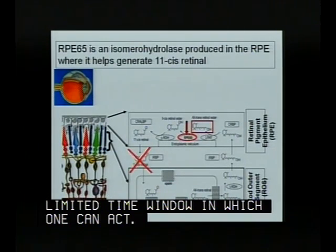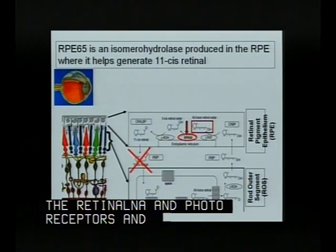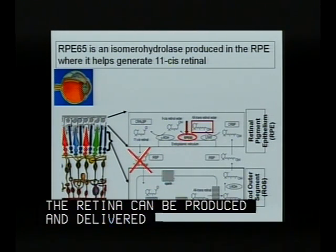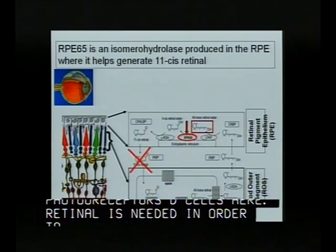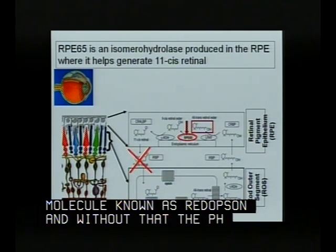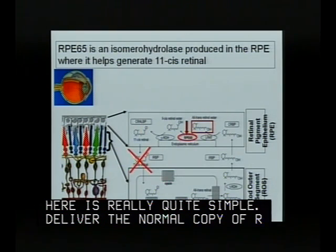The RP65 gene is produced in the retinal pigment epithelium. Shown here is a cartoon of the retina with the retinal pigment epithelium and photoreceptors. And there it performs a function which is important in recharging vitamin A so that 11-cis retinal can be produced and delivered to the photoreceptors, these cells here. 11-cis retinal is needed in order to form a light-sensitive molecule known as rhodopsin. Without that, no rhodopsin can form, and thus the photoreceptors cannot respond to light. And so the idea for gene therapy here is really quite simple: deliver the normal copy of the RP65 gene to the retinal pigment epithelium to overcome this biochemical defect.